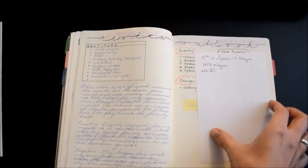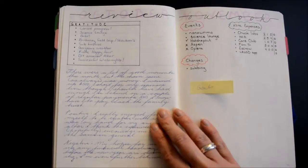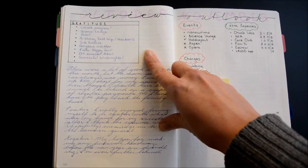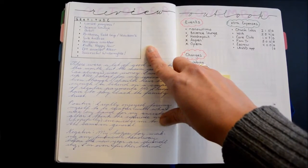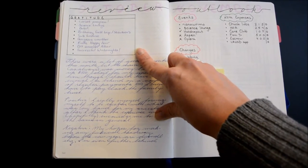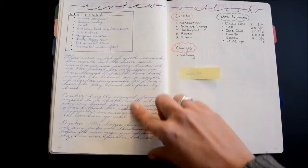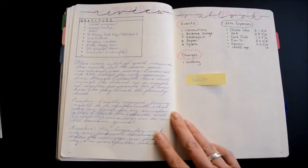So, to start off with, here is the end of October. Let's see. So here I did a review of the month. I did a little gratitude box because I am terrible at keeping track of these things as I go. So I just kind of sifted through the pages for October, my notes, everything in there, my events, and I made a list of all of the things that were noteworthy, that I thought were really great, that made me happy. So I used that as a gratitude log. And then I also used this space here to kind of do a journal entry about what I thought of October. How well did it go?